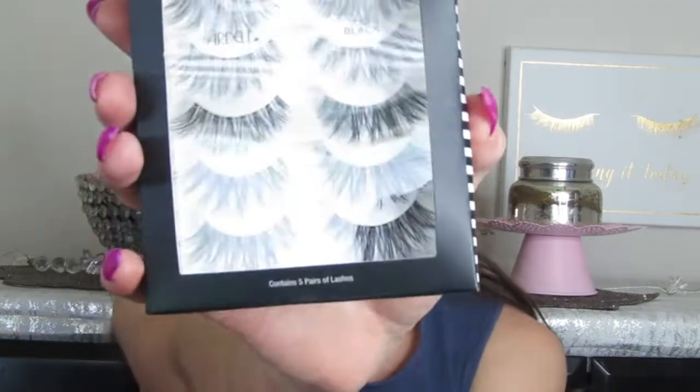So for lashes, I love, these are cult classic. I love the Ardell Wispies. I also love the Demi Wispies, but today we're going to do the Wispies for a little dramatic effect, you know? We love the drama over here.